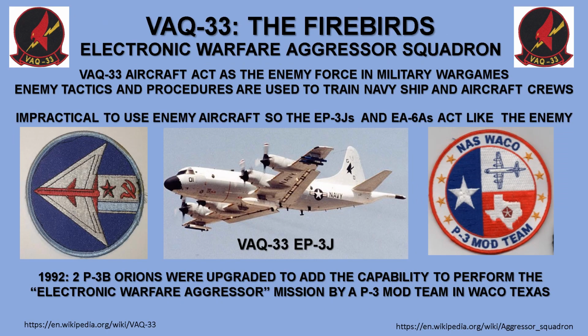You may be wondering, why did the Navy have aggressor squadrons? Why use U.S. aircraft to simulate the enemy instead of using actual enemy aircraft? The answer is that it's impractical to use actual enemy aircraft, and it's much easier to just modify existing Navy aircraft with additional EW capabilities that replicate the enemy in order to train the fleet.